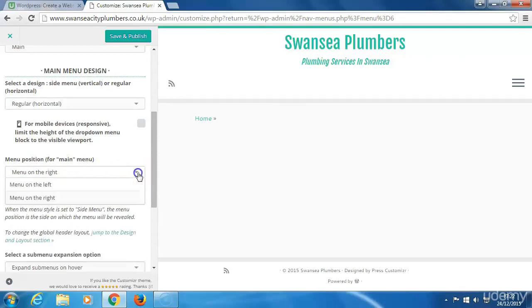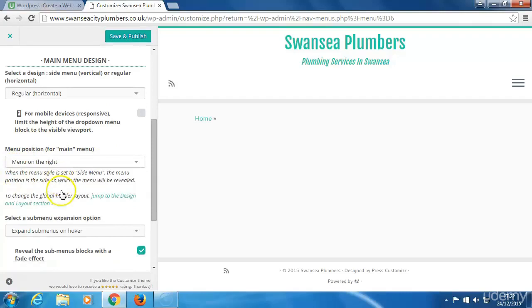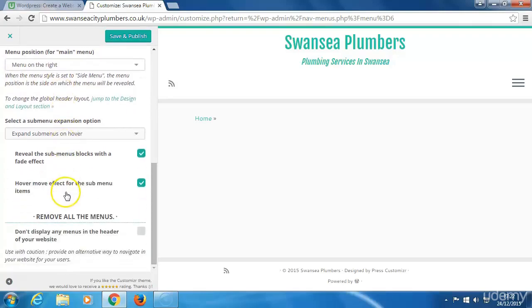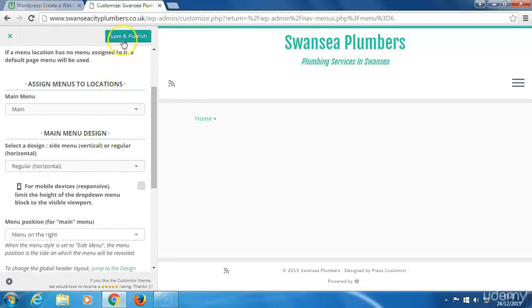Have a look here. I've got mobile devices. We'll ignore this for the time being. And the rest, we don't need it at the moment. So we go into click, save and publish. Main menu, main, regular, horizontal. And the menu should appear here. Save and publish.